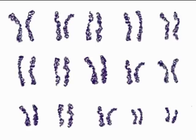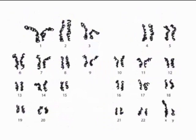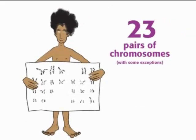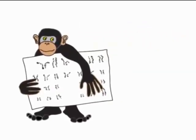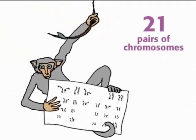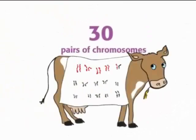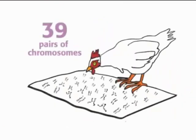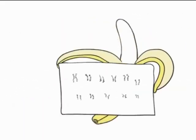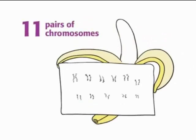Different species have different numbers of chromosomes. Humans usually have 46 chromosomes, two sets of 23, or simply 23 pairs of chromosomes. Chimpanzees have two sets of 24, or 24 pairs of chromosomes. Rhesus monkeys have 21 pairs of chromosomes. Cows have 30 pairs of chromosomes. Chickens have 39 pairs. Fruit flies have 4 pairs. And bananas have 11 pairs.